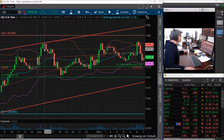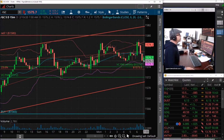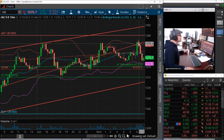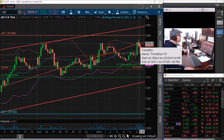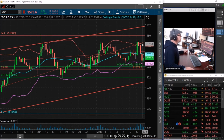And as we take a look at where we are right now, we are trading now at 75.70. We've tried about three times to run up into this level of resistance that seems to be building now. We have not been able to successfully find the buyer demand that would overtake the selling pressure that we see here. We also have the upper end of the Bollinger Band in that 1578 area.